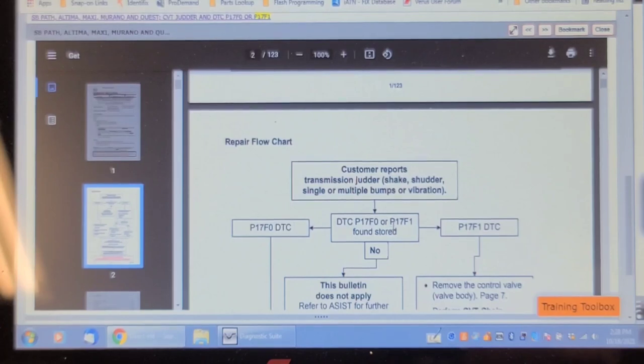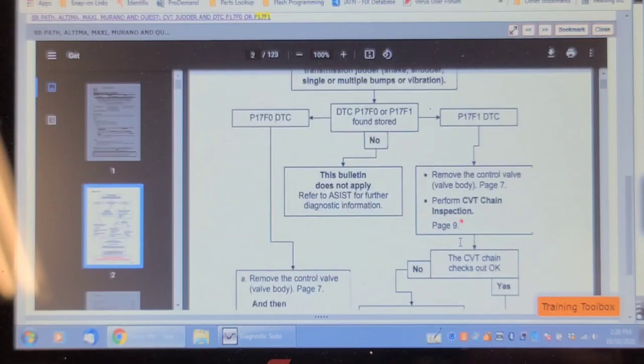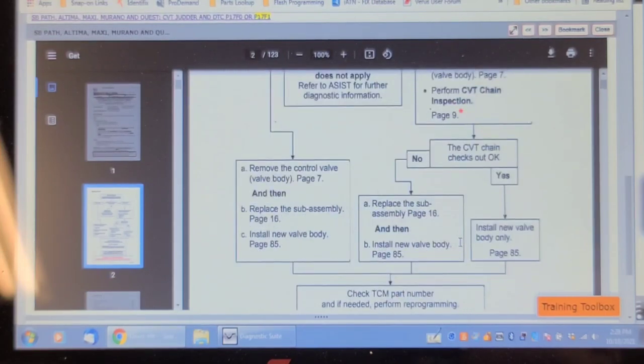Customer reports transmission judder, shakes, shudder, single or multiple bumps or vibrations. DTC 17F0 or 17F1 found stored. Remove the control valve body. Perform CVT chain inspection. Uh-oh. This is not looking good.